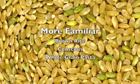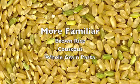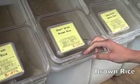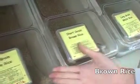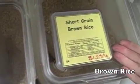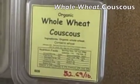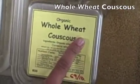Some of the more familiar whole grains include brown rice, couscous, and whole grain pasta, with brown rice being the easiest to find. There are even options for different types of brown rice. There's long grain brown rice, and short grain brown rice, and even others. When you're purchasing couscous, you have to make sure that it's whole wheat couscous. Otherwise, it's not a whole grain. And there's also even whole grain pasta.